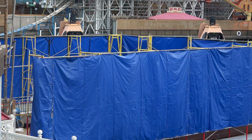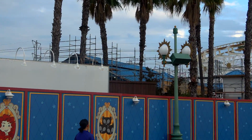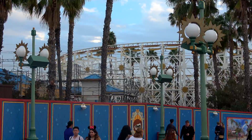We'll head over to Midway Mania. Look, it's empty. This is starting to affect crowds. You could walk on to Midway Mania. The sign said 30 minutes, but I don't think it was anything like that. Nothing to report here. This looks about the same as it has. We'll take a closer look.